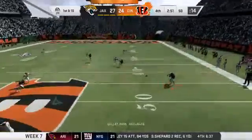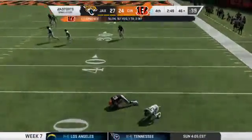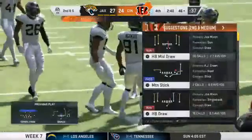Looking to throw. Lawrence. He gets this one to Boyd. That throw good for 4. It's second down.